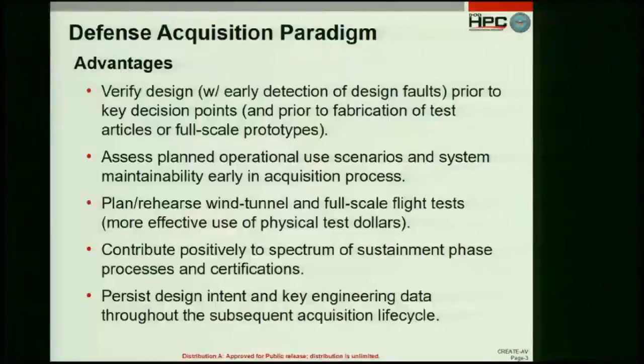So the advantages that we see in doing this are multiple. Through physics-based simulation, we have an opportunity to detect design faults and anomalies early, prior to key decision points and prior to fabrication of test articles and full-scale prototypes. Through high-performance computers and coupled multi-physics simulation tools, we can assess planned and operational use scenarios and assess early how maintainable these systems will be once acquired and put into the fleets. We can plan and rehearse wind tunnel and full-scale flight tests in advance, getting more bang for our precious physical test dollars.